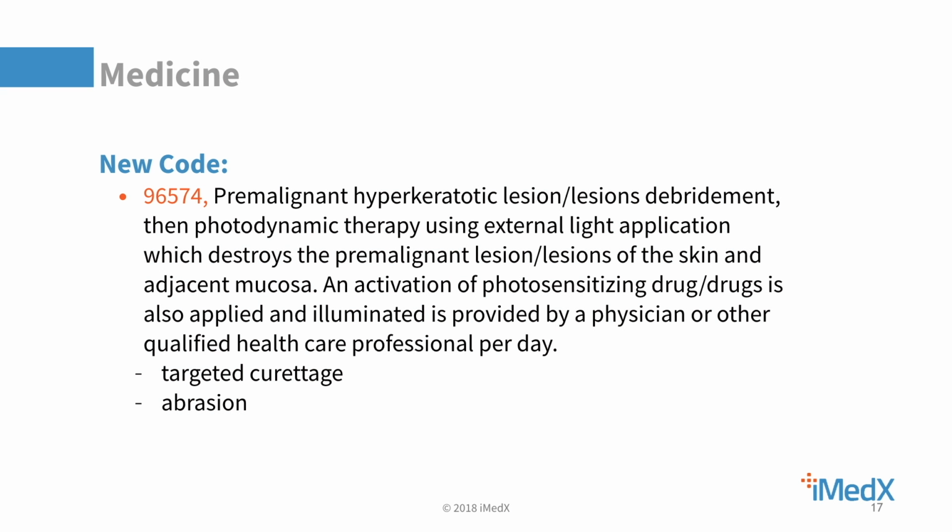Lastly, there have been many new CPT codes added to the medicine section. Revealed on this slide is one of the newly added codes. CPT code 96574 was added to describe a destruction of premalignant lesions by a physician or other qualified healthcare professional. The physician or other qualified healthcare professional must be involved with the treatment of photodynamic therapy directly in order to report this code. If not, there is a different CPT code which should be used.